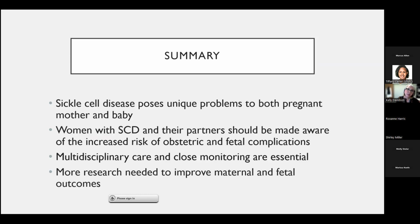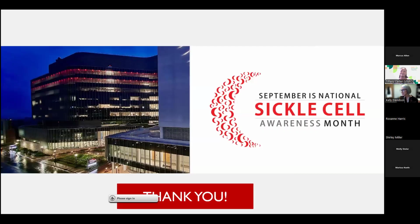So in summary, sickle cell disease poses unique problems for both the mother and the baby, and women with sickle cell disease and their partners should be made aware of the increased risk of obstetric and fetal complications. Multidisciplinary care and close monitoring are essential for good outcomes, and more research is desperately needed to help both our women and their children. And September is Sickle Cell Disease Awareness Month.